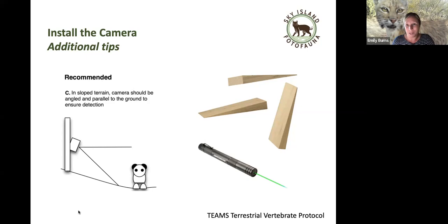You don't really need actual shims, but it can be helpful to have some rocks or even some twigs to help make tiny adjustments in the angle of your camera. If you have it strapped to a tree, it's going to be flush, directly up and down. But if you need to angle it at all towards the ground, you might need to stuff something behind the camera at the top to help it hold that angle. We use a lot of really low budget things that we find at our field sites, like branches and rocks, to get the perfect angle. And that's totally fine to do. Everyone does it.